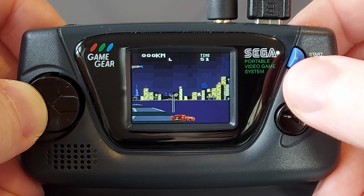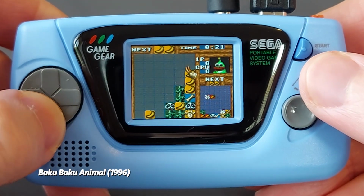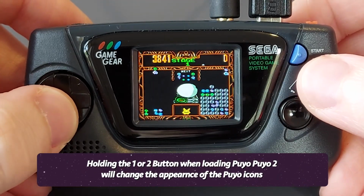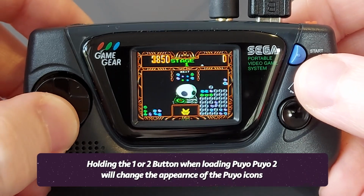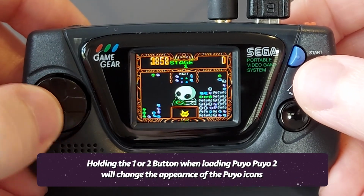Oh, I think you should try Baku Baku as well. Which one is it? It's the one on the far right. Oh, I thought so. Yeah, I find Baku Baku easier to play than Puyo Puyo, because the little bean blobs in Puyo are not hard to see, but when they get close together, especially the purple and blue ones, they kind of mix a little bit too much.